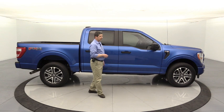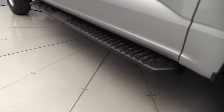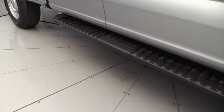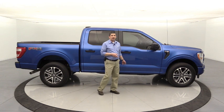Now moving to the side over here, earlier I had a truck on here that had the platform running boards. I'm going to use the clip from that silver truck. It is optional equipment for you, a standalone option on the 100 or 101A equipment group, so you can get those platform running boards, what they call it. That's going to be black. That can be available to add to the truck.